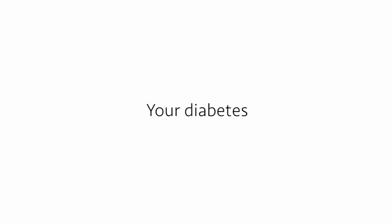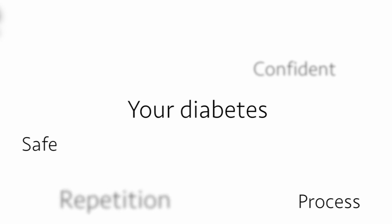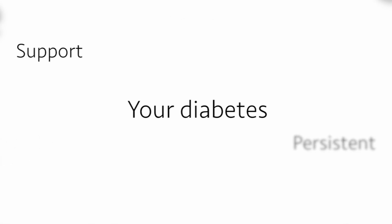We know from experience it takes time and repetition to become confident in making changes. We also know that following the step-by-step process we have just gone through will allow safe and effective therapy adjustments. We encourage you to be persistent and are here to support you on your journey to more effective self-management of your diabetes.